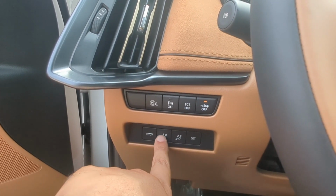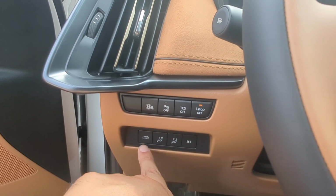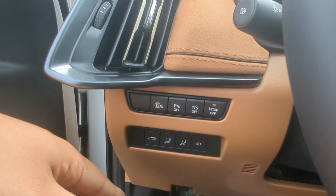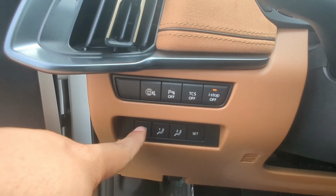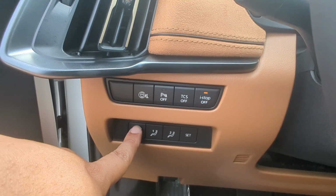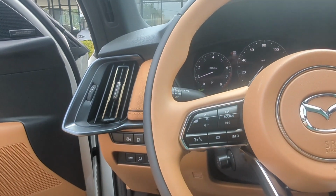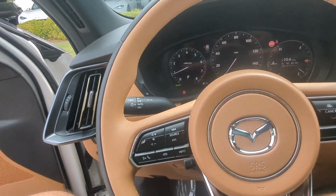Of course, you have two-person memory seating right here, as well as adjustability for your cargo area. No, this is not adjustability. This is actually to open the cargo area. But anyways, let's go ahead and check out the rest of this vehicle.